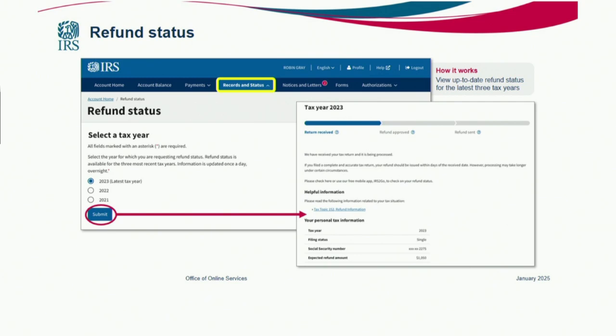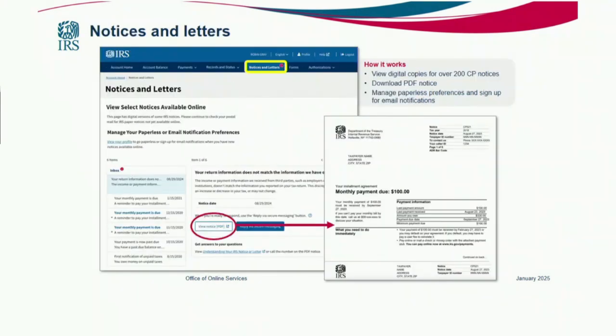On the refund status page, taxpayers are now able to see the refund amount and the status for the last 3 tax years. This is also another new feature that we have delivered based on your feedback.